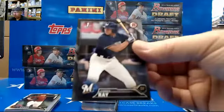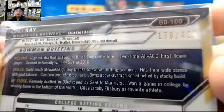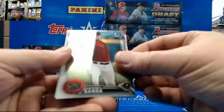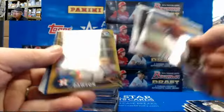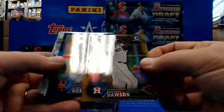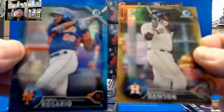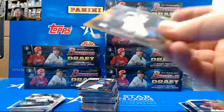Oh, we got another gold. Corey Ray, 178 out of 499. That's right. Be a gold auto. Oh. You got a gold Ronnie Dawson and a blue Amed Rosario. Back to back. Tons of color in this.